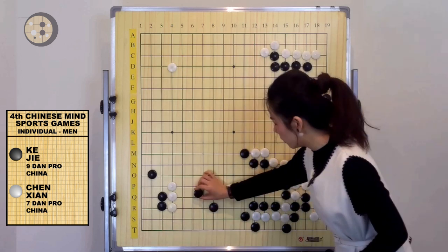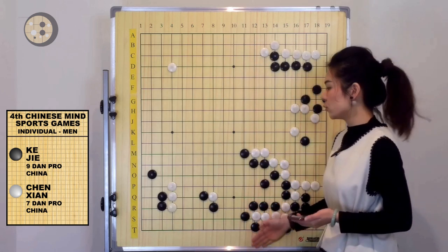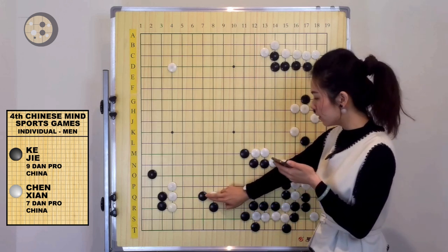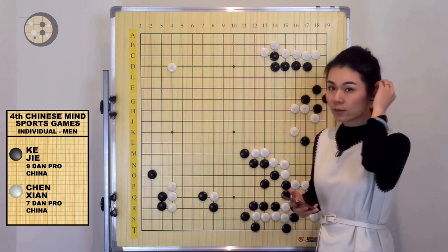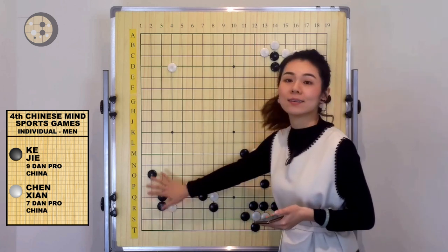So in the actual game, black played a hane here. After this move, it's pretty much a one-way street. So now it's move 63. This game only ended up with 115 moves. So you're going to be so surprised by Choi's reading skill. And let me just tell you what happened at the end. So everything here is dead.